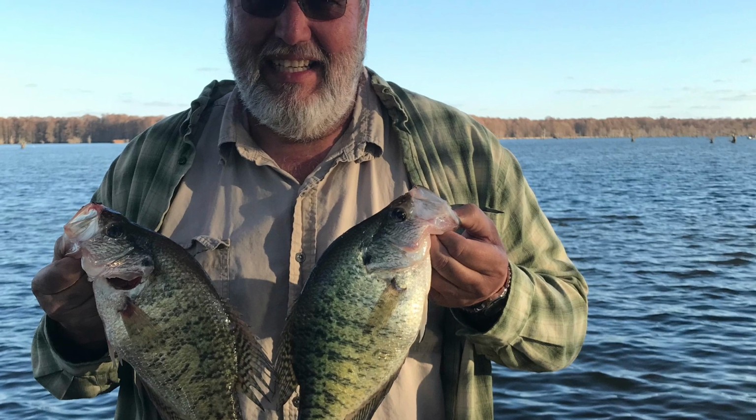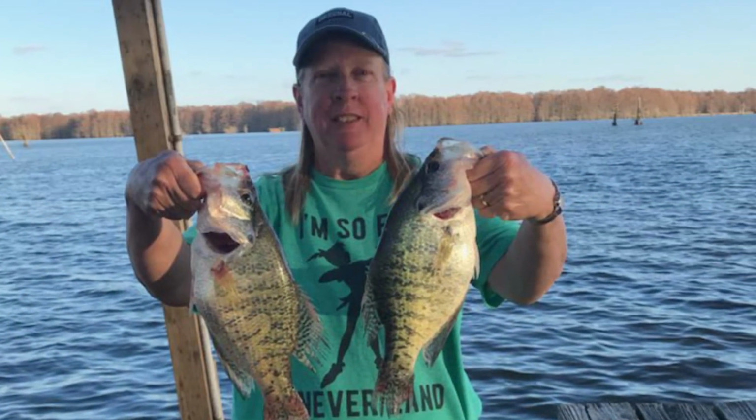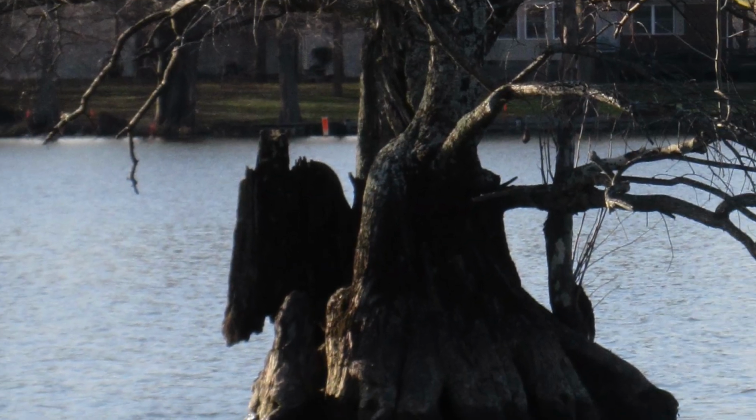And then we started picking up these old slabs here, man. So we had a good second day. Like I said, the first day was a miss, but here we are. We got them, and look at the size of these crappie, man. That's a 9-inch paper plate, and that fish sticks out both sides of it. They're 14, 15 inches long.